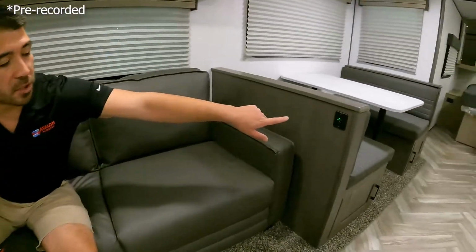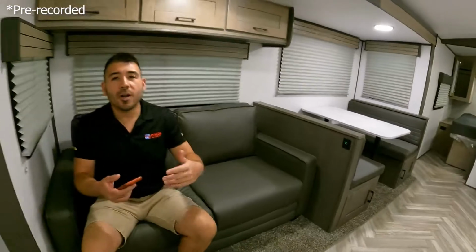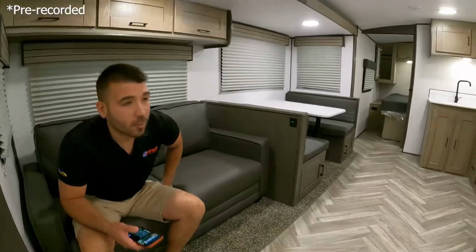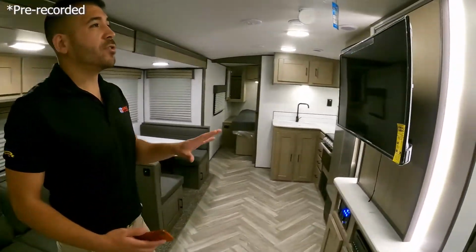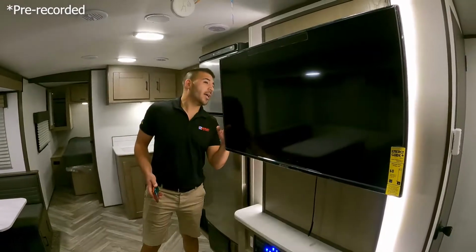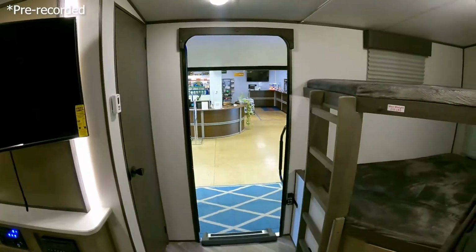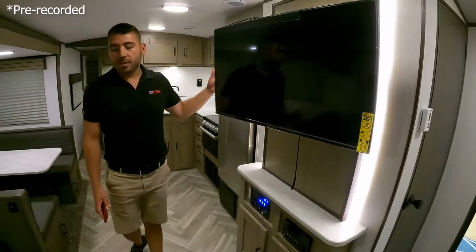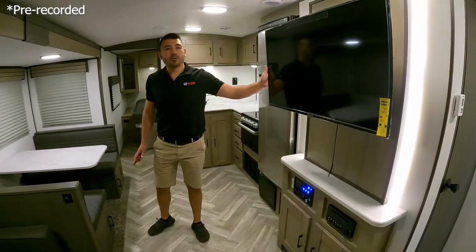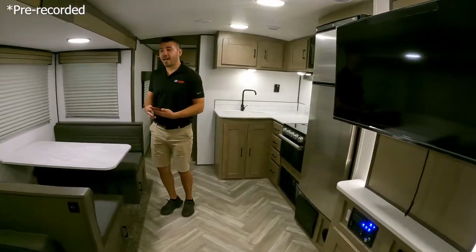You'll also notice we have USB charging ports right here on the side. If you need to charge your iPad, your iPhone, or whatever you have while you're watching TV or relaxing, you can do it right from your couch. That's always a plus. Great viewing angles to the TV, so while we're sitting here, we don't have to crick our neck to watch television. I love having that. This is a swivel mount, right? So if we're in bed and want to watch TV, we can swivel the TV this way and watch it from the bunks. If we're in the dinette or on the couch, we can swivel it that way and watch it from there. It makes it very functional, so I like that they added the swivel bracket.